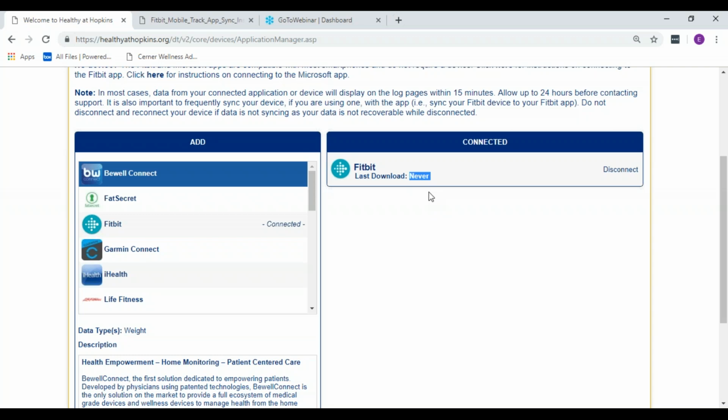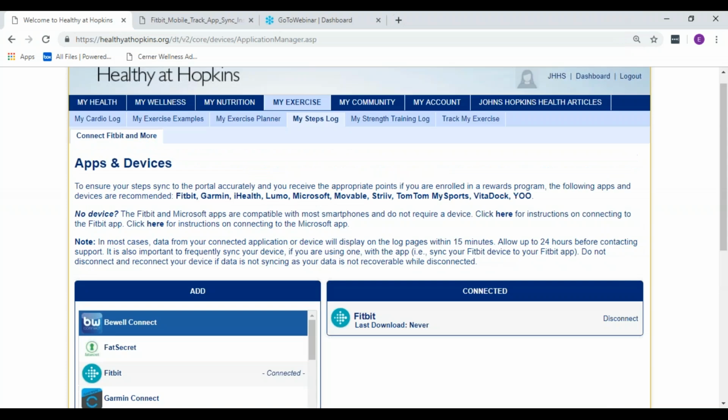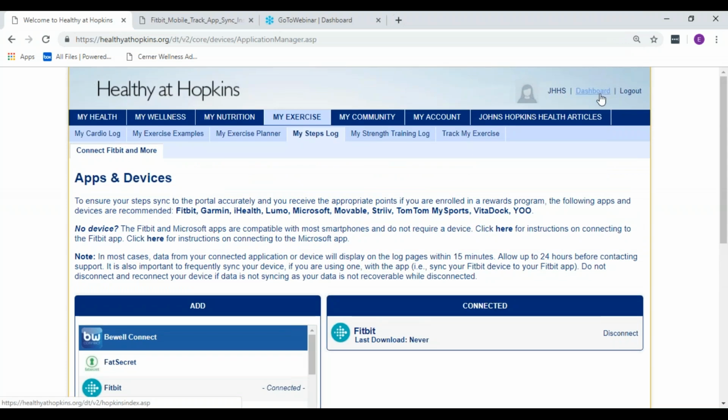So even with the other apps and devices, not just Fitbit, it might take 24 hours for the information to pop up. If I were to log in this time tomorrow, instead of saying last download never, it will have my steps count there. So that is how you would sync an app or device. Very easy. That was just Fitbit. Like I said, there are others here. So you can follow the different instructions to actually connect a Fitbit or a device. And we're going to go back to the main dashboard. So that's how you connect. That's a really great option as well, so you don't have to bother or worry about going in and adding your steps each day.